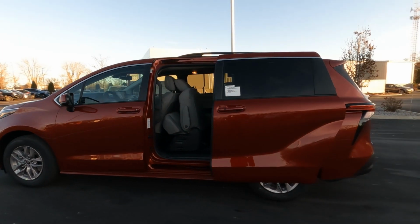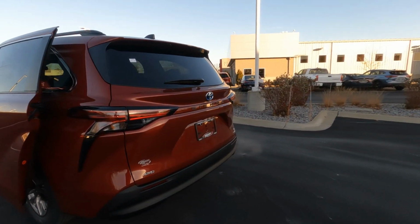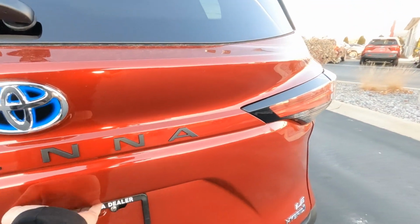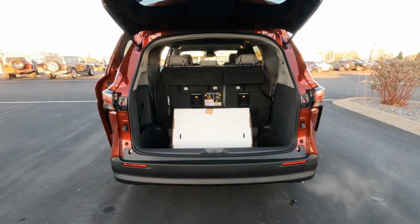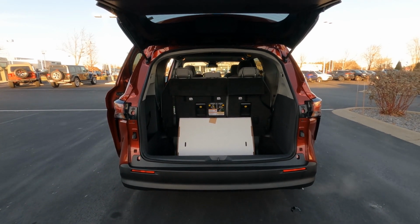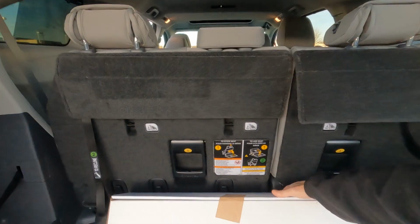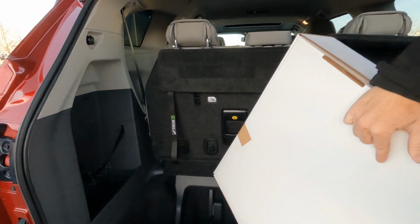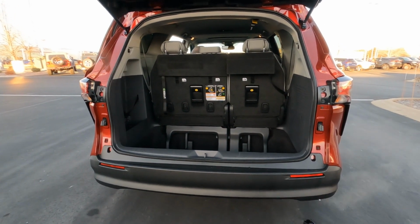Let's go ahead and swing around and take a look in the trunk. I mentioned earlier that the LE does not come with a power lift gate. All you have to do is tug on it and it opens up quite easily. Now this one does have the all-weather floor mats. That's what's in the hatch there, or in the box there. I strongly recommend them. They are an extra charge, I think about $249, but they sure are really nice to keep the interior nice and clean.